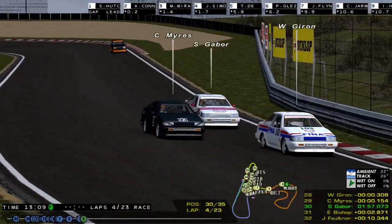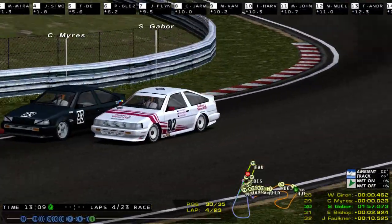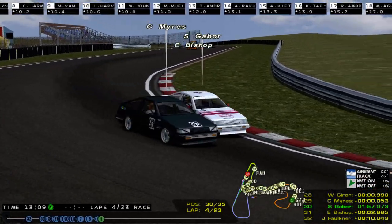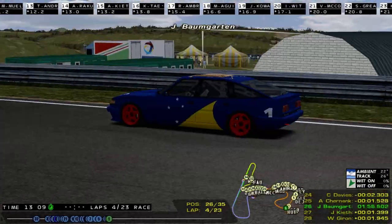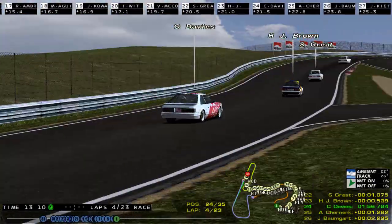Yeah, he had damages, and I'm just looking at the classes. Bishop has a massive lead over Faulkner and Amberger, and we can see the Toyotas here, Garber and Mies, battling for a position in their class. I don't think it's for points though. Then you have Kim Baumgarten is just unbelievably slow. He's dropped down the order even more.